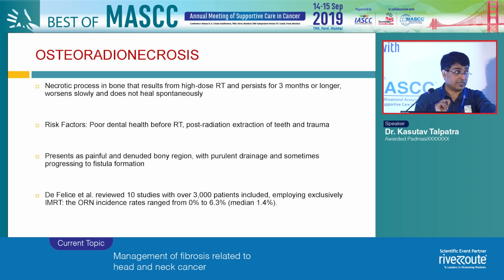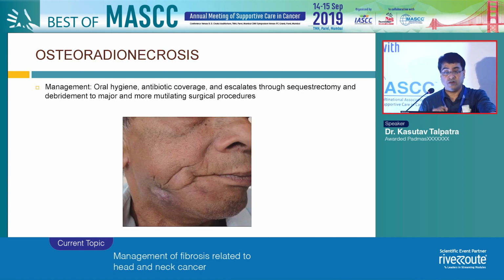Osteoradionecrosis is also a type of fibrosis in head and neck cancers. And of course, we know it's the necrotic process of bone that results from high dose radiation. Apart from conservative management, if you get osteoradionecrosis, it's better that it's a surgical treatment. So the answer is, better not to get into a situation where the patient will have osteoradionecrosis, because it can really become cumbersome for the patient.